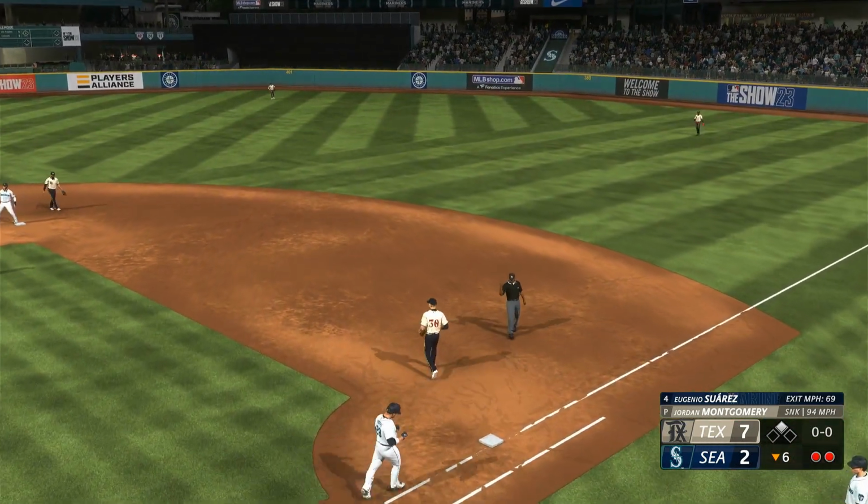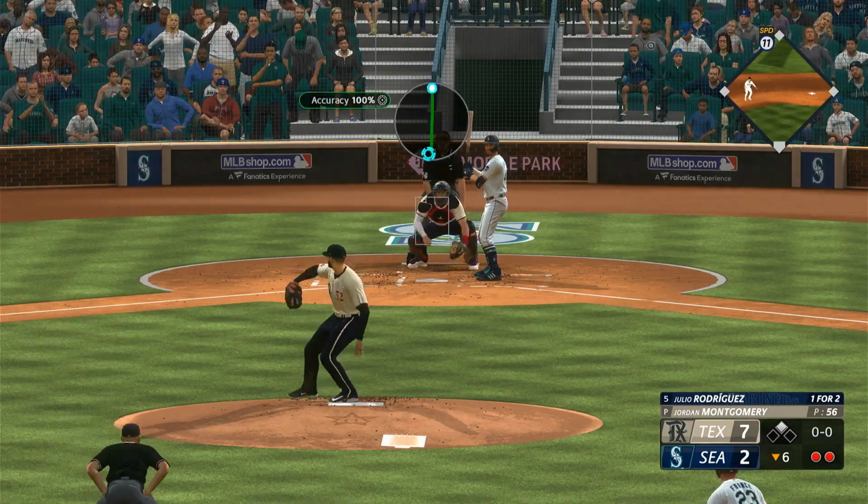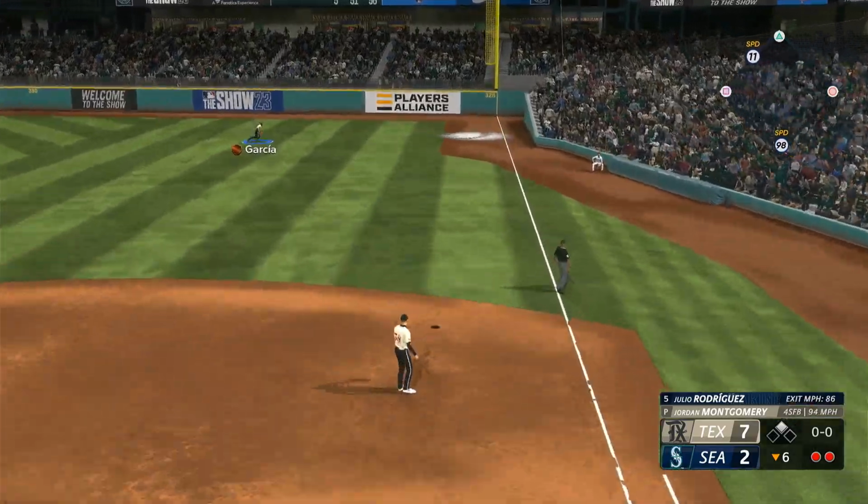Young tosses to first, and there's 2 away. Well, he's doing a nice job of keeping the ball out of the air. Lets the defense work behind him with another ground ball. Good execution.